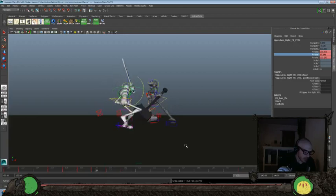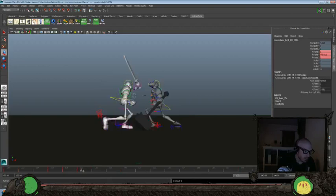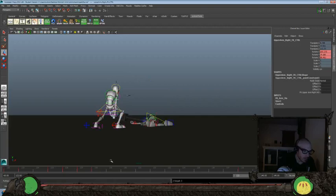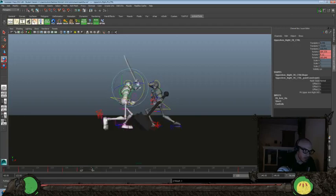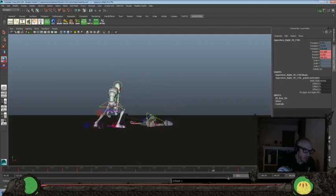Let's take a couple steps back because I want to make sure that I'm still getting that pose that I liked here. So that's where I want it to go. So we've got 1, 2. Let's make this over further, down, over further, down. Down further here.